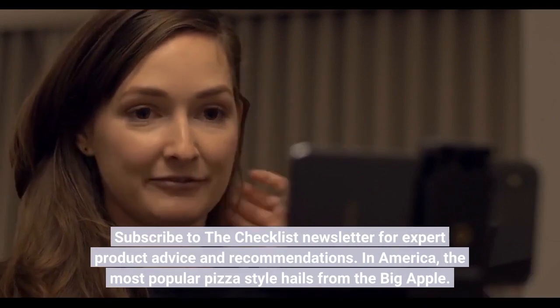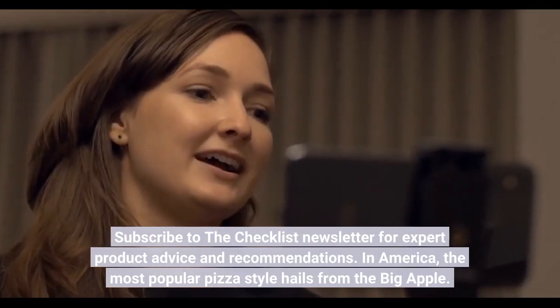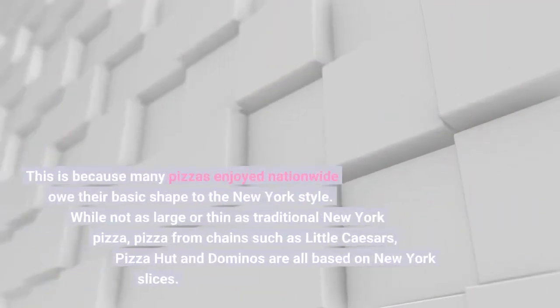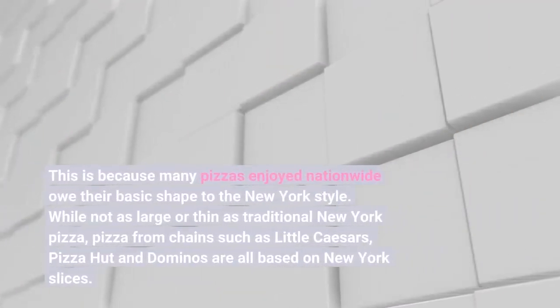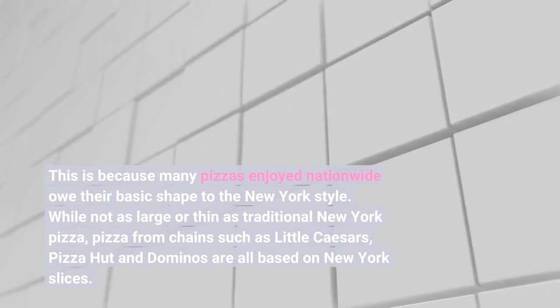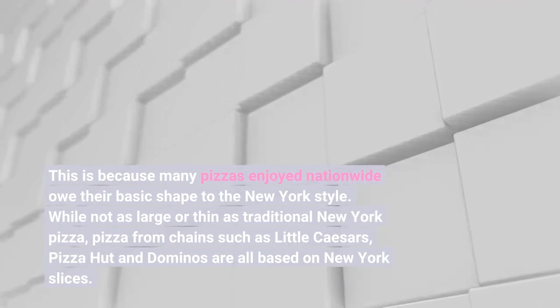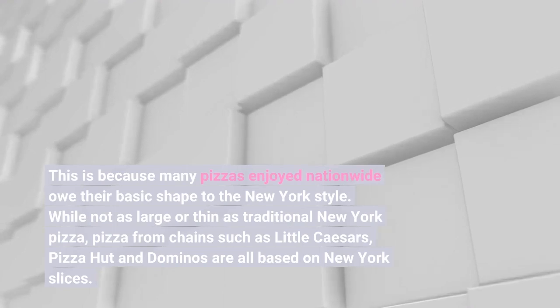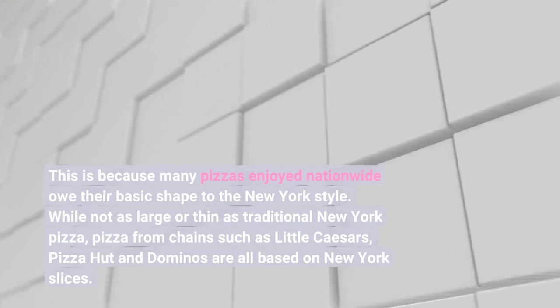In America, the most popular pizza style hails from the Big Apple. This is because many pizzas enjoyed nationwide owe their basic shape to the New York style. While not as large or thin as traditional New York pizza, pizza from chains such as Little Caesars, Pizza Hut and Domino's are all based on New York slices.